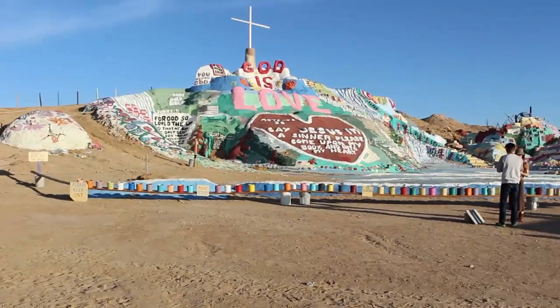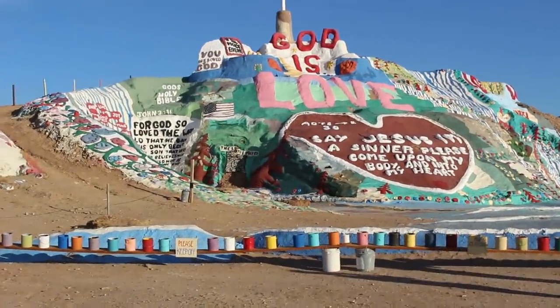Just rolling up to, what's this place called? Salvation Mountain? Yeah, Salvation Mountain. This is where they buried Jesus. You can't go in because of COVID, but check it out.